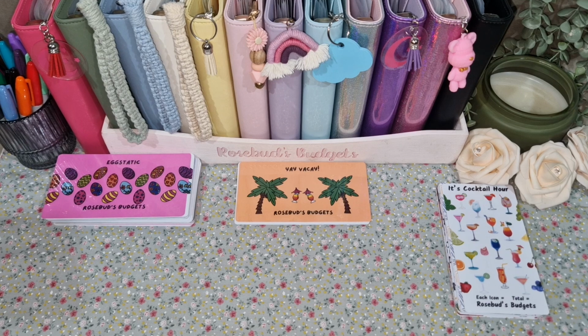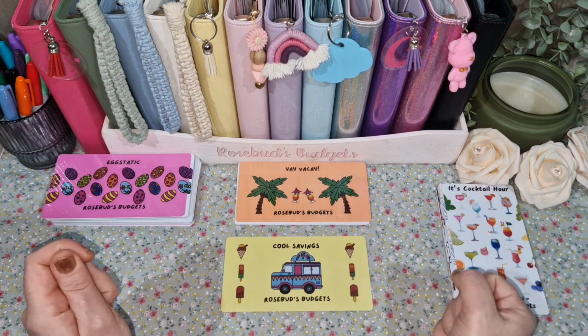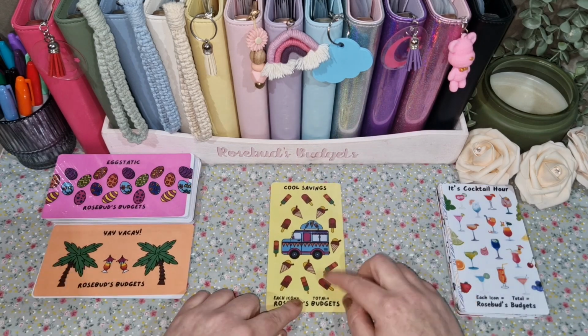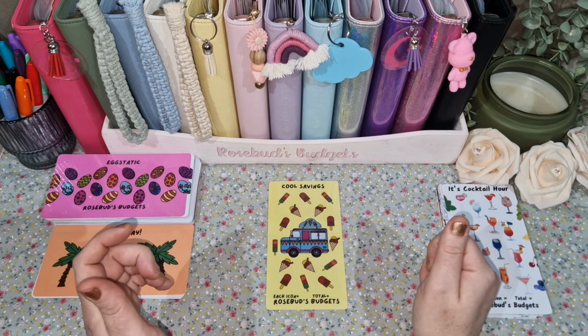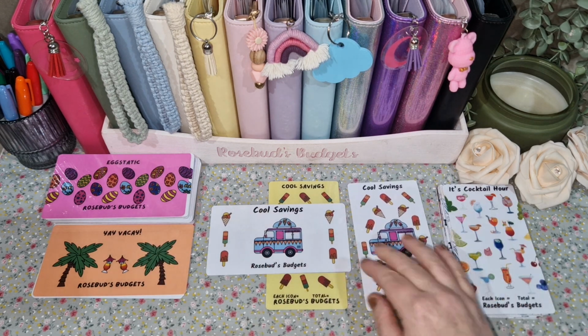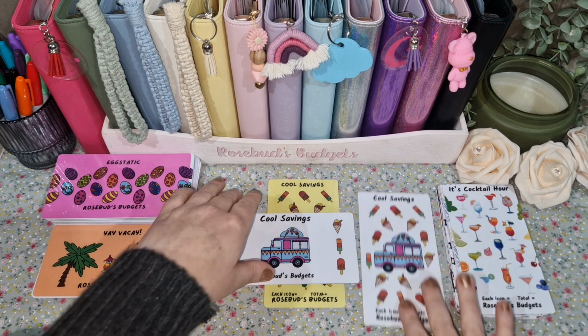So keeping on the holiday theme, I've got some like summery ones, and I just love this. So this is my little ice cream van. So it's got the lovely little ice creams on the sides and the suckers, and this is called Cool Savings. And you can save each ice cream, and then if you wanted to, you know, make it up to a certain amount, you can save the ice cream van. But I just thought it was a sweet little thing. And I love the yellow. The yellow really pops and really goes well with this. So this is it in its white background. So again, still as beautiful. I just think the colour just makes it better.